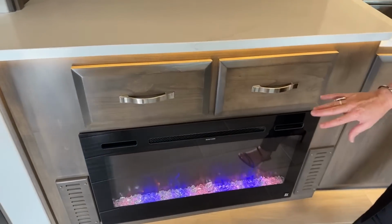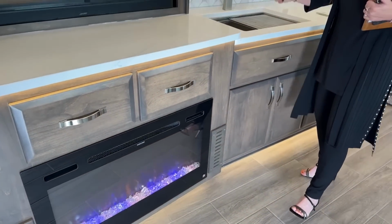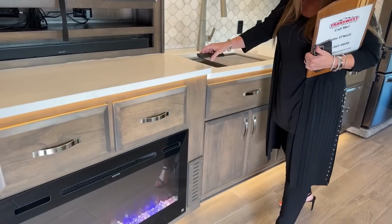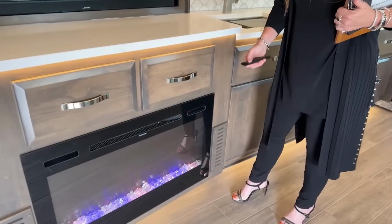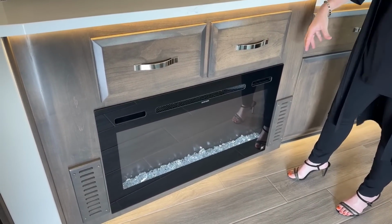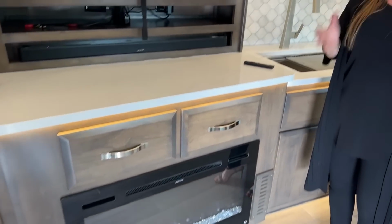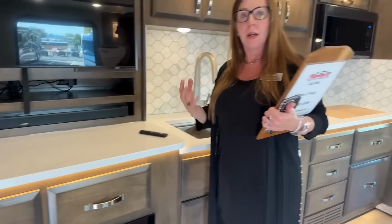For instance, I love this fireplace. Got the remote here. It's just super simple to turn on and off. But this does put out heat for you, so all you have to do is turn it on, and you've got an electric form of heat. You've also got heat that runs off of the diesel. You've got your in-floor heating. So all of these elements allow you to keep your coach nice and warm and to temperature without having to necessarily run your heat pumps.